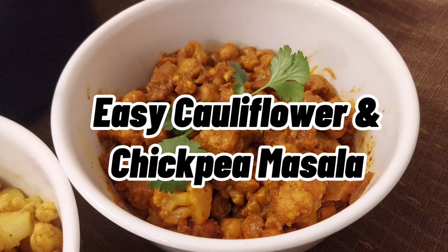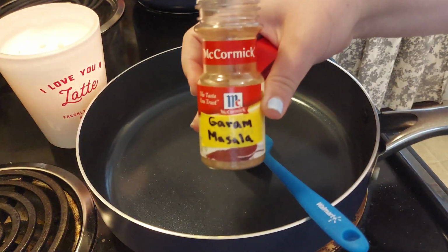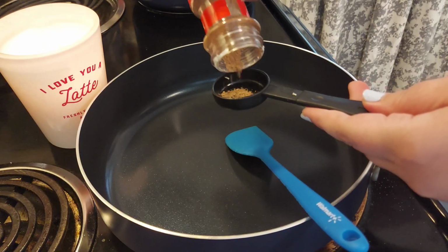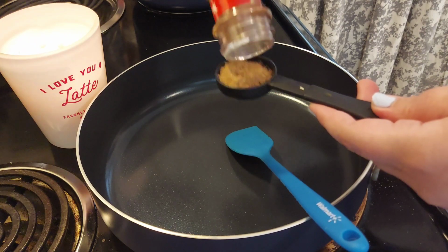Next, we're making this easy cauliflower and chickpea masala, which has a lot of protein and veggies packed in it. We're using our garam masala as a base for our spices.